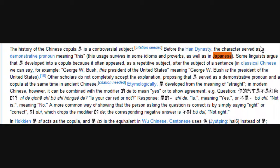Japanese people, when learning English, usually drop the auxiliary verbs be and do due to believing incorrectly that be is a semantically empty copula equivalent to desu and da. Here's a Chinese part that says about Japanese. The history of the Chinese copula is a controversial subject. Before the Han Dynasty, the character serves as demonstrative pronoun, meaning this. This usage survives in some idioms and proverbs as well as in Japanese. Right, on to the next one.